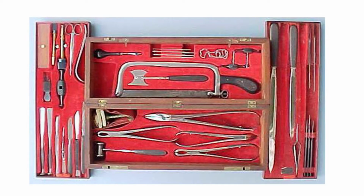Now, this is a more complex surgical kit. Would have been used in a field hospital. And while I can't demonstrate an amputation today because they won't unlock the surgical kit back there, I do want to talk about amputation.